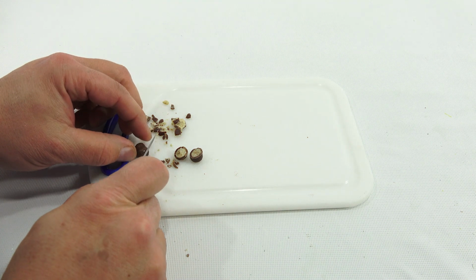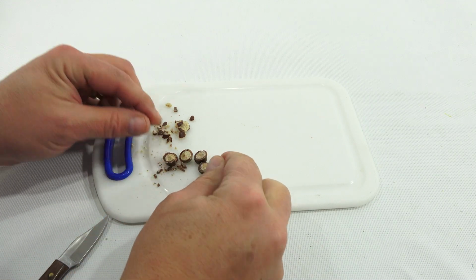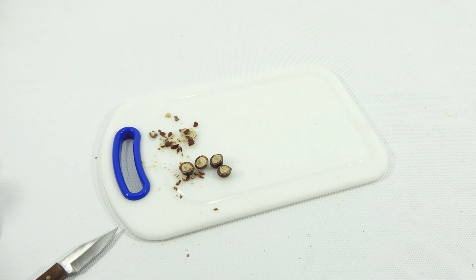Let's cut one more. Hopefully it doesn't shoot across. I'll try to cut a gentle cut. All right, so I'm going to do this again now. I'm going to take two. I'm going to try two and give them a taste.